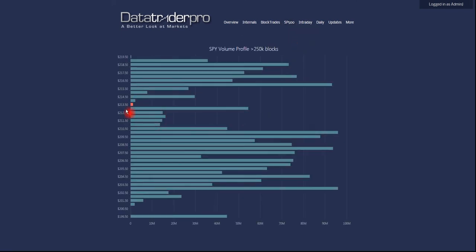There's an air pocket. There's a volume gap on block trades. So this is a cumulative volume profile chart of only the largest block trades. Only the biggest institutional trades volume is on this volume profile.